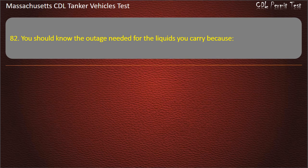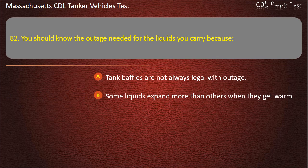Question 82. You should know the outage needed for the liquids you carry because tank baffles are not always legal with outage. Some liquids expand more than others when they get warm. Some of the heaviest liquids do not need any outage. Answer. Some liquids expand more than others when they get warm.